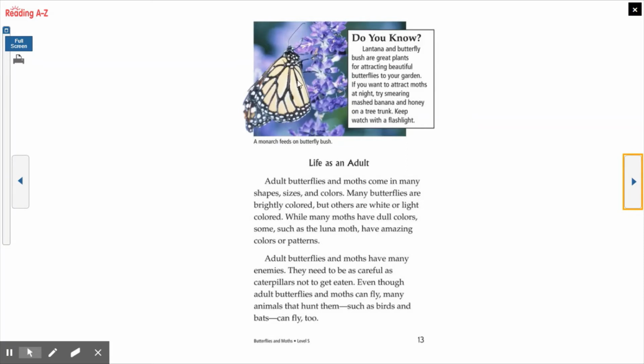So here we see a beautiful butterfly. It says a monarch feeds on a butterfly bush. So this is the monarch butterfly we were talking about. And you know the monarch because it's usually bright orange and it has these spots around its wings and it has a very similar pattern just like this.